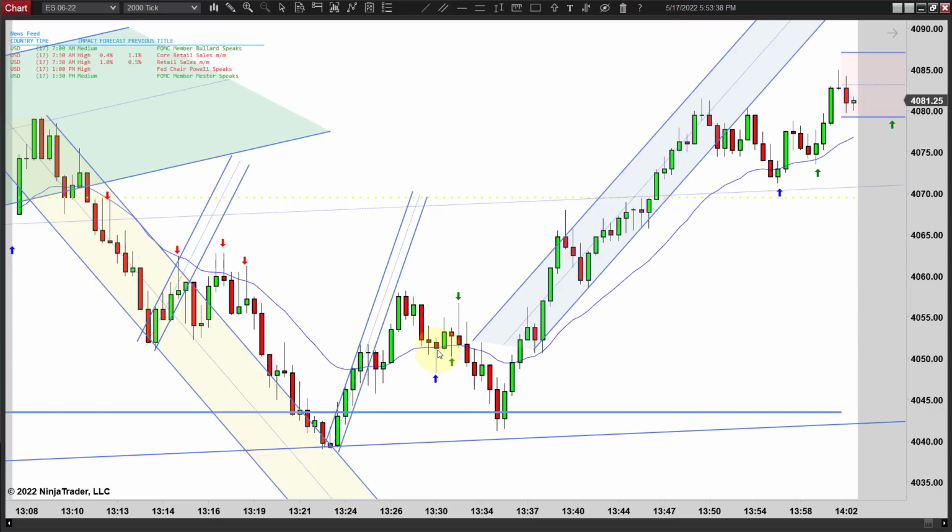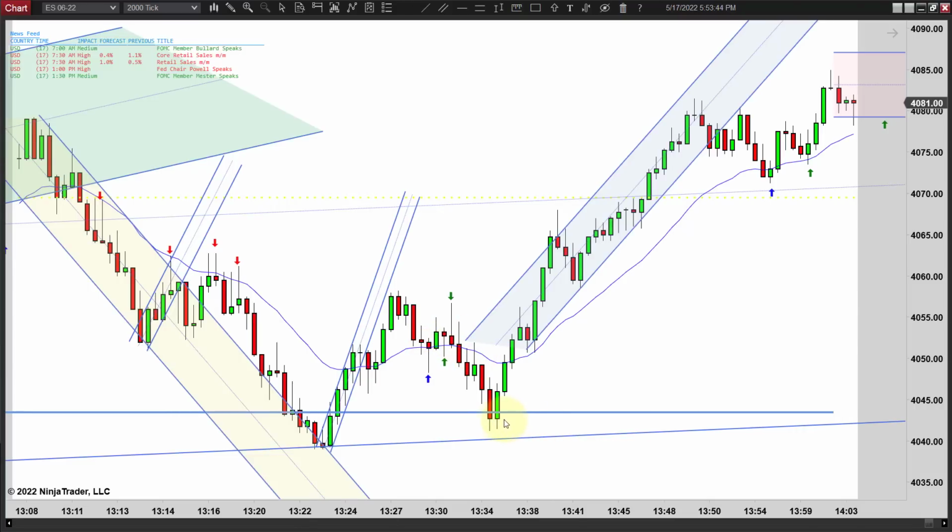Past this failed second entry short here, I think you're probably better off just ignoring that. And of course, it does end up making a higher low. It makes a higher low here, but again, it's right into that resistance. I think it's too risky.